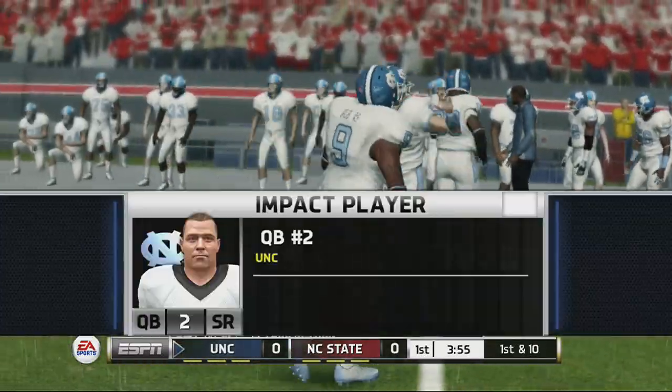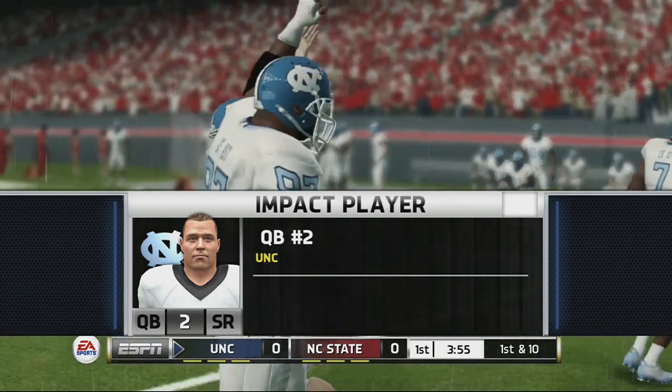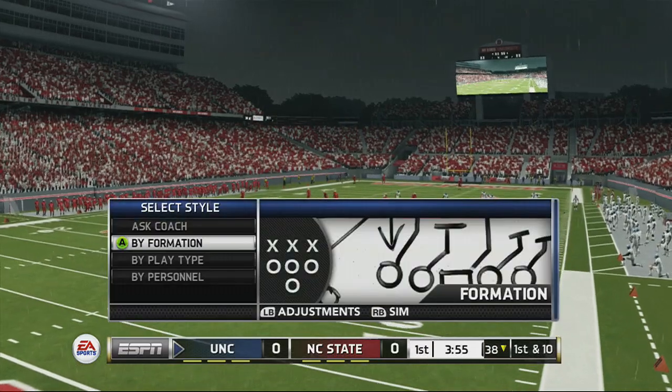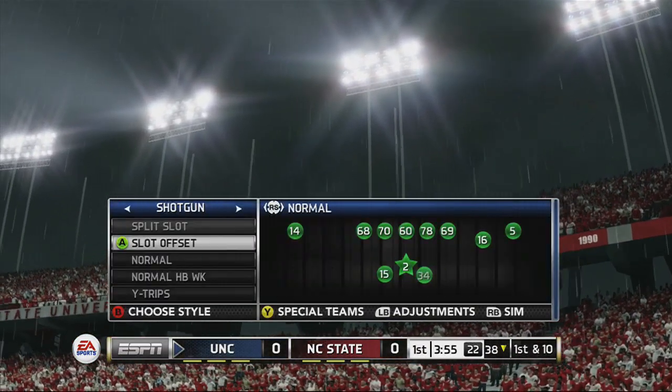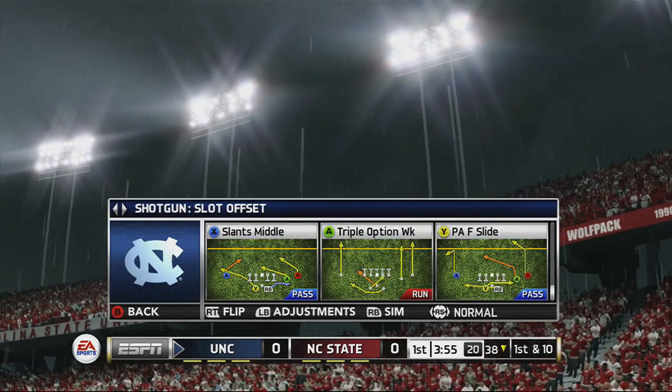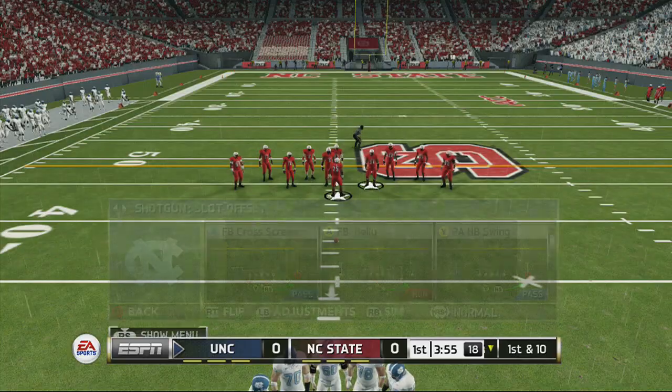North Carolina's staff and their fans have heard all week long their quarterback's going to play terribly on the road. I think their staff's got them ready to prove them wrong right now. I think this staff really has rallied this entire team around some of that negative talk. And I think they believe in their guy that he can go on the road and make the plays and lead them to a big victory.